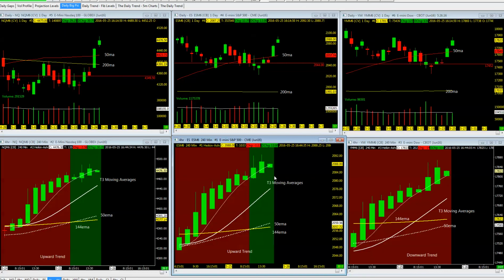T3 moving averages here on the 4-hour YM as well. Still in a downtrend. We'll watch to see over the next overnight and day session to see if we have a crossover. If we have a crossover, always watch for the pullback to these key moving averages and to hold that trend upside. If we break back down below these moving averages, watch for this pullback rally to fail. But right now, we're still an upward trend.